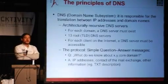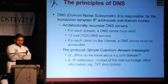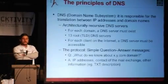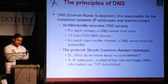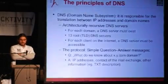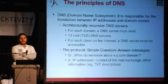Let's say I'd like to check index.hu, then I need to address it by its IP address. In reality, what happens is that there is an architectural DNS server, so every domain that is registered on the internet should have one. We should provide for it an authoritative DNS server that is entitled to state things about this domain. Each subdomain has its own authoritative server.